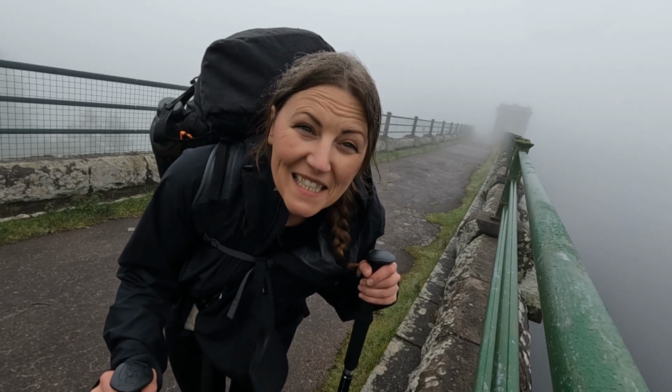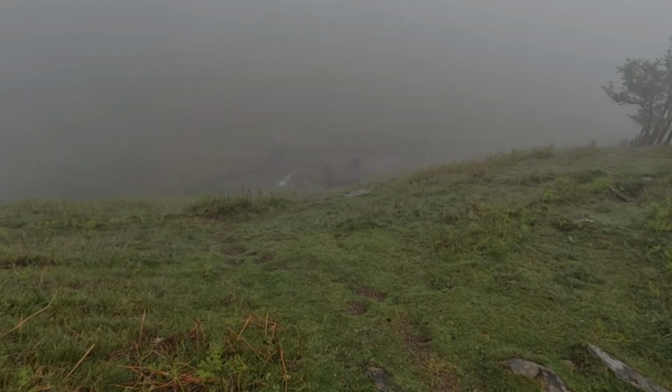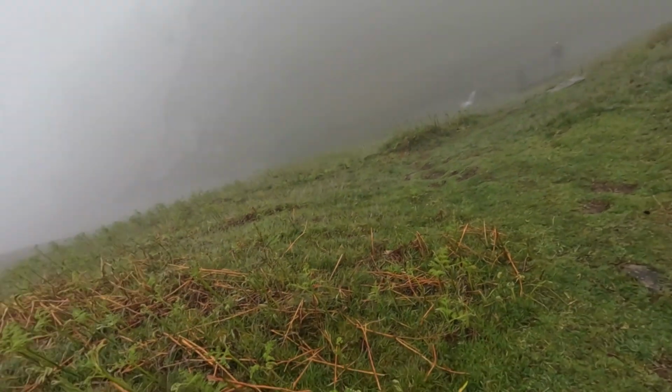No big smiles yet today, just crappy views. How am I meant to find the bothy in this? I found the bothy! Yay!